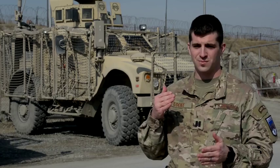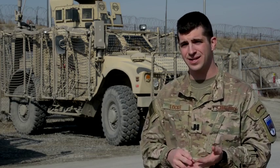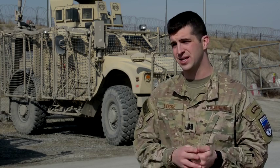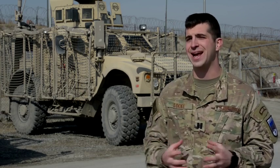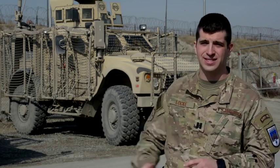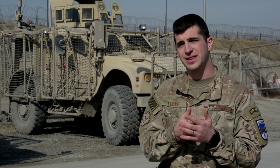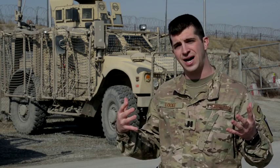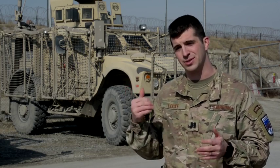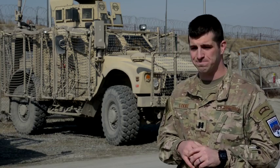We roll out with Army, Navy, Marine Corps. We got a Danish major, a Spanish 06. It's completely joint and combined with all services. The netting on the side is to help if there's any RPGs that come in, it'll hit the netting first and explode outside, because some RPGs are armor piercing, so they could actually get inside there. But as long as they hit the netting first, it'll explode outside and we're still protected inside.